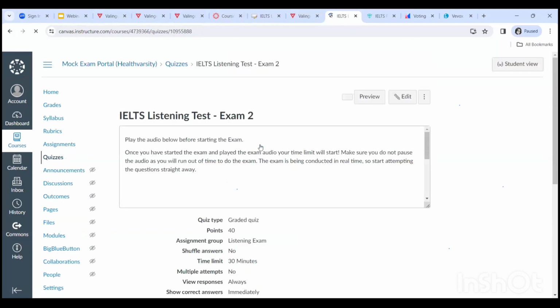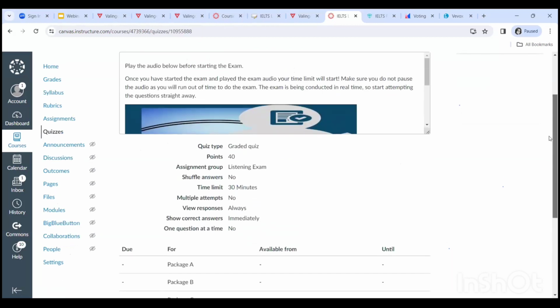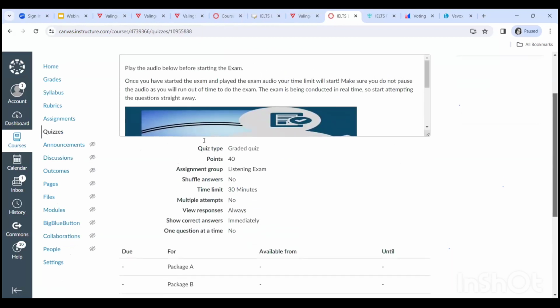You did a listening exercise, but as you can see here, it will instruct you to play the audio. Once you have started the exam and played the exam audio, your time limit has started. Make sure you do not pause the audio, otherwise you will run out of time to do the exam. The exam is being conducted in real time, so start attempting your answers straight away.